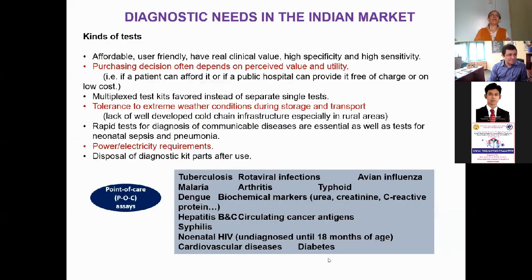So then when we come to the diagnostics, we just have to have a brief background of what the current diagnostic need in the Indian market is. Because we all know that now it's not good to call India a developing country. We have really crossed that stage, and now we can see that there are several startups, several biotech companies which are coming up. Not only biotech, there are enthusiastic young minds at work practically in all aspects, and they are really planning to do different things for the benefit of society.